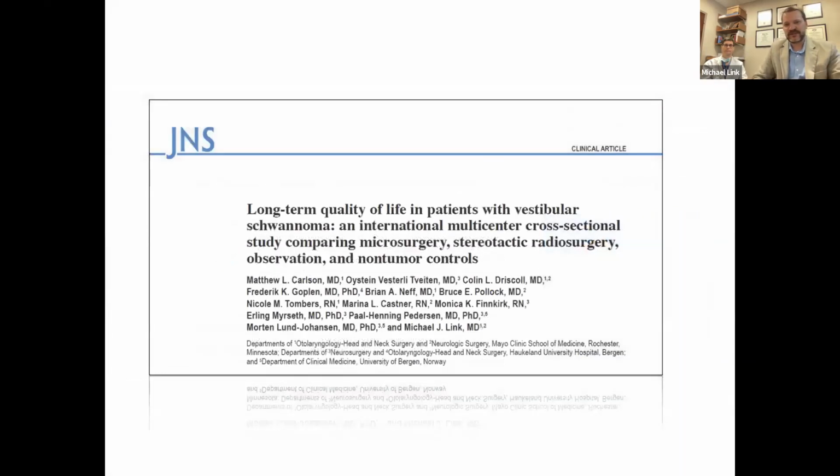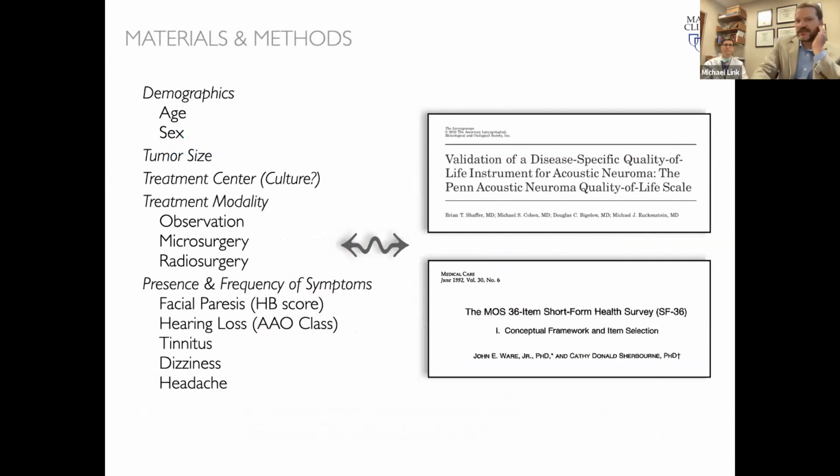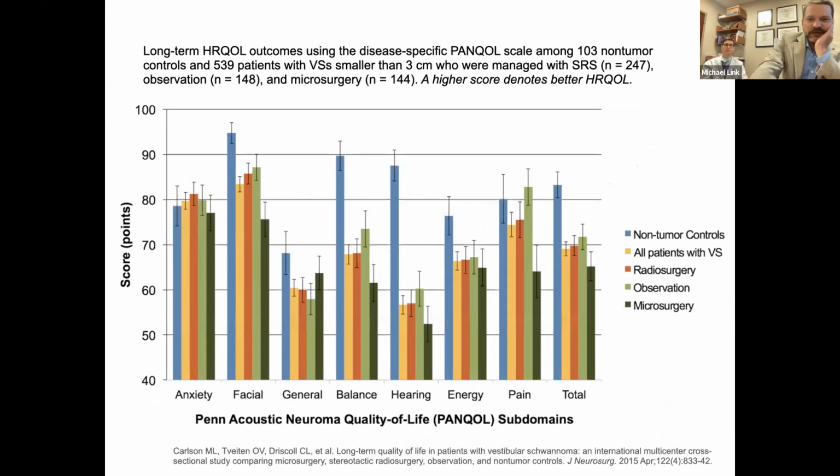This is probably the first big study that we published from our data, and this, again, was in conjunction with our colleagues in Bergen, Norway. It had over 500 patients with vestibular schwannomas, and we looked at outcomes within these groups. And the main punchline, besides showing that the PANQOL was much more sensitive than the SF-36 and the Glasgow Benefit Inventory, is the main thing we found was that on a population level, meaning if you take hundreds of people in each group, there wasn't one treatment that was substantially better than the other.